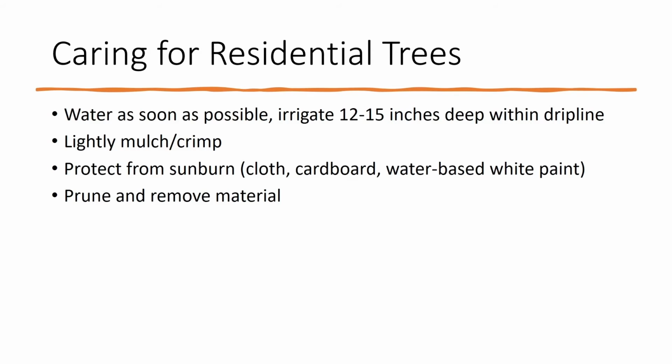If you have a tree that you want to save, these are some recommendations. Water the tree as soon as possible. Remember that your fire may have made your soil hydrophobic, meaning when you pour the water on, it may run off without soaking in. If you see that happening, you'll need to remove the top 1 or 2 inches of soil with a shovel or a hoe so that you can get water down to the roots of the tree. Once that's done, you can irrigate if you have a soaker hose or a drip line. Wrap it around your tree, irrigate to get the water down to about 12 to 15 inches deep, which is where the roots are.